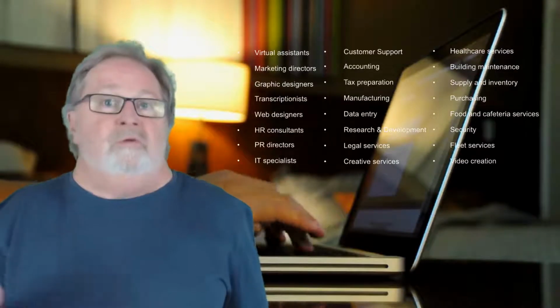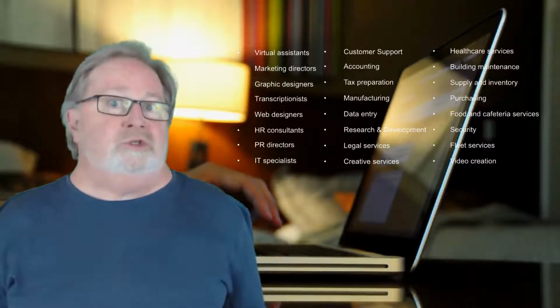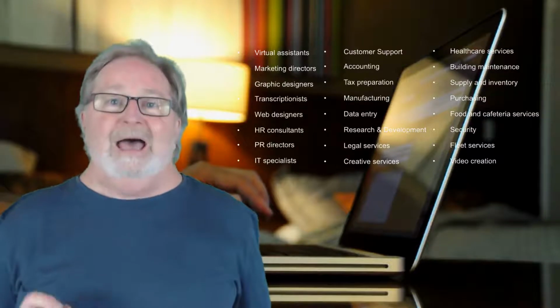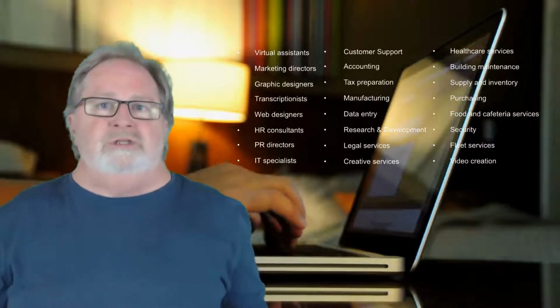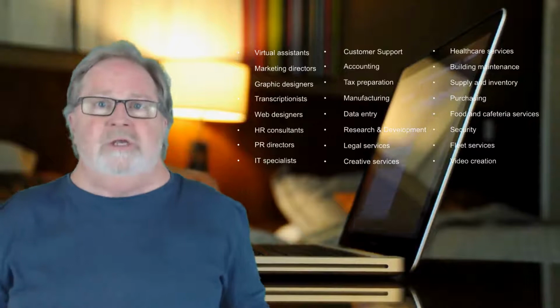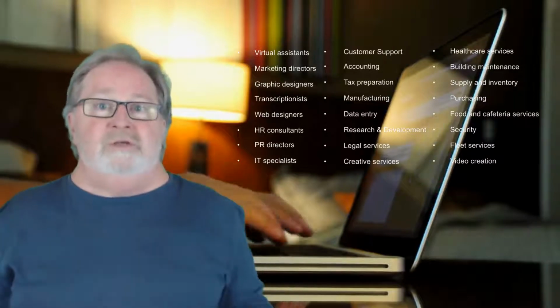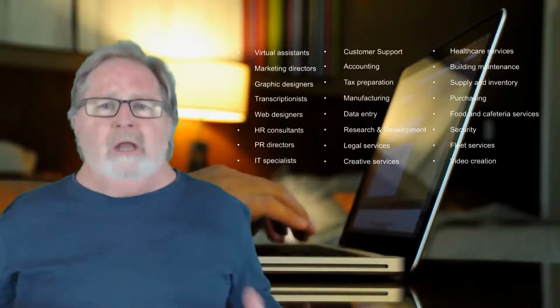Today's tip are examples of commonly outsourced duties. Virtual assistants, marketing directors, graphic designers, transcriptionists, web designers, HR consultants, PR directors, IT specialists, customer support, accounting, tax preparation, manufacturing, data entry, research and development, legal services, creative services, healthcare services, building maintenance, supply and inventory, purchasing, food and cafeteria services, security, fleet services, video creation, and on and on and on.